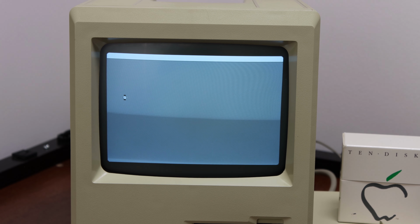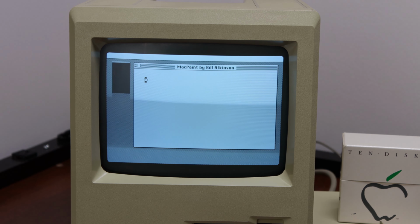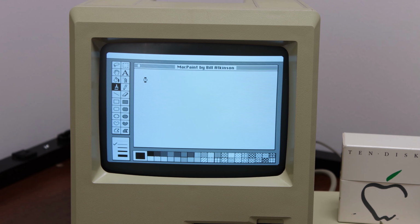macOS allowed users to interact with their computer using a mouse and graphical interface, which was a significant departure from the command line interfaces used by other personal computers at the time, including the IBM PC. The Macintosh 128K helped to establish Apple as a major player in the personal computer industry. Its innovative design, user-friendly interface, and bundled software applications set a new standard for personal computing, and its influence can still be seen in modern computers today.